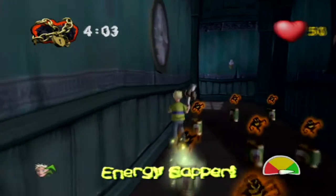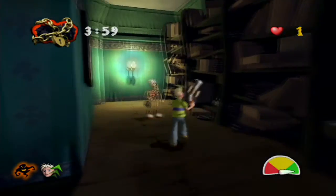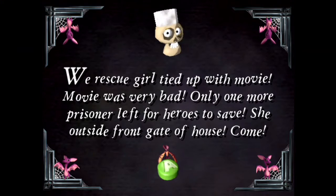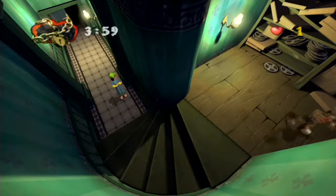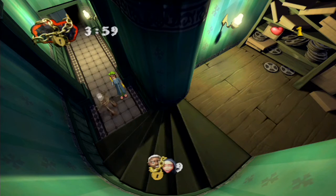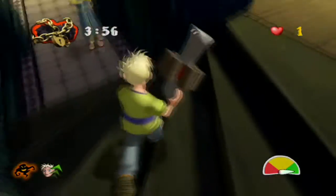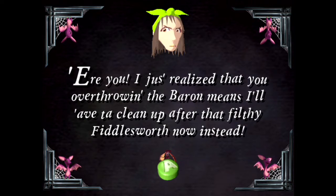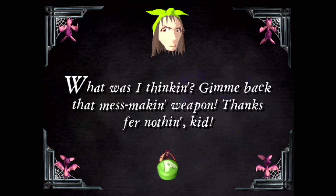By the way, there's Energy Sapper. That's great. There's a coat way over there. Just ignore the coat. We have 3 minutes, 59 seconds. 1 prisoner left. They're outside of the gate. So all I have to do now, as Mr. Ribs runs out the door, is I gotta give... It's not my fault that you gotta clean up for Dunfiddlin and Fiddlesworth.